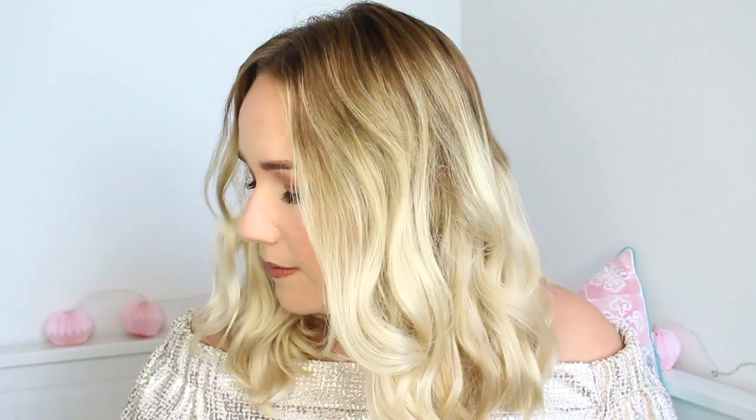And then also the Sigma Tapered Kabuki, the F86, and I've been using this to set my under eye concealer, so it's the perfect shape just to get in under your eye. I've not tried it for anything else yet. They're my two brush favourites at the moment.